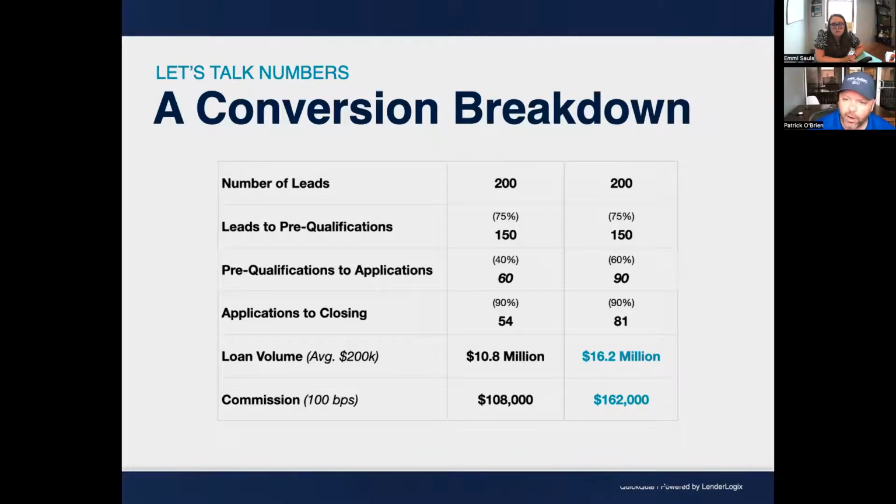Now, are there things loan officers could do to increase that? Sure. There are things like credit repair that might be able to increase the number of leads to pre-qualifications. Maybe I hire a loan officer assistant to chase down more borrowers so we can pre-qualify them. But that's not what our focus is today. Our focus is on the pre-qualification to application conversion percentage.